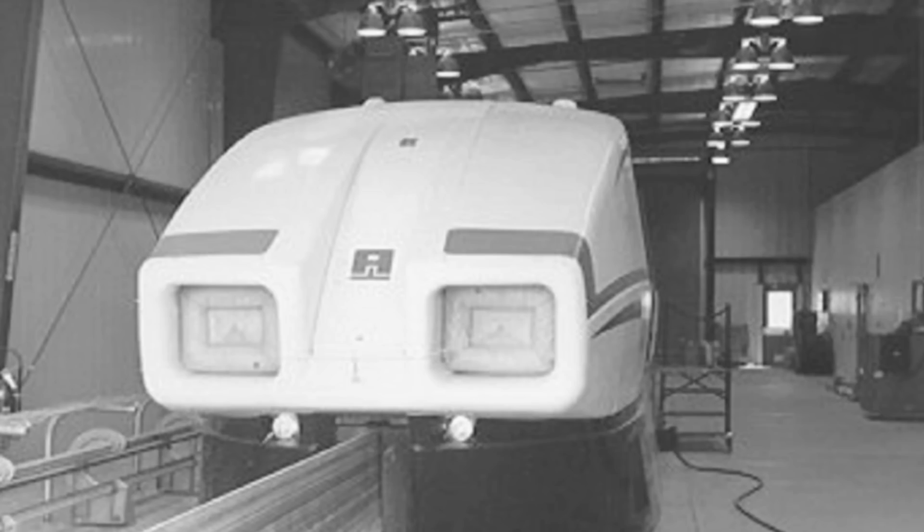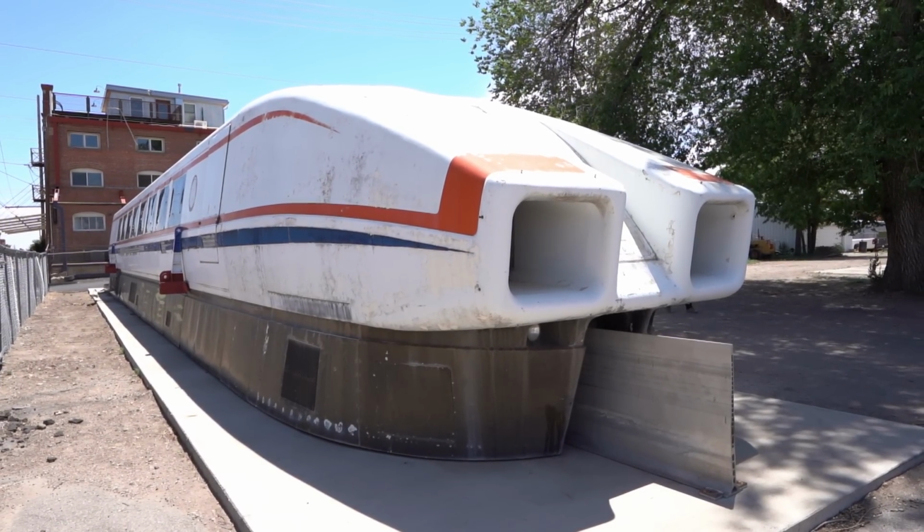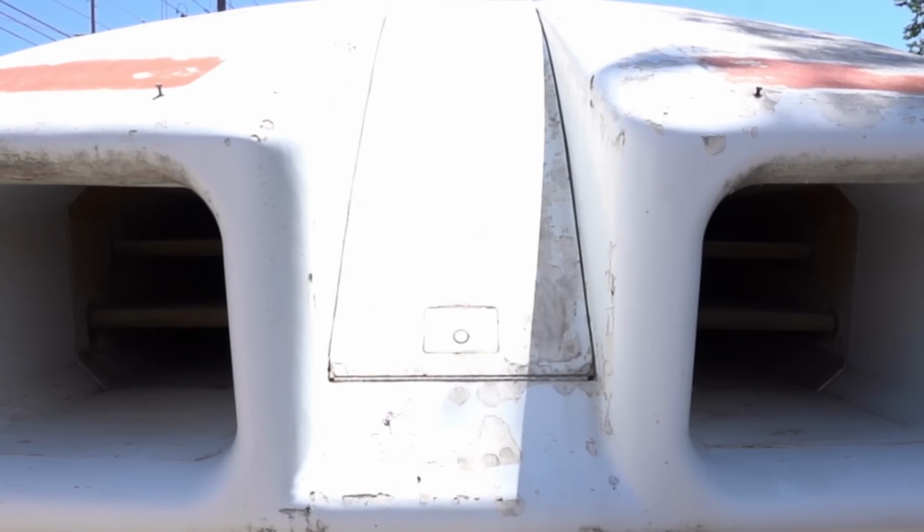All 3 prototypes were designed to be propelled by a linear induction motor. This special type of motor is able to use a tall metal rail to create forward movement using electric current. This technology is used nowadays in some trains in Japan and China.